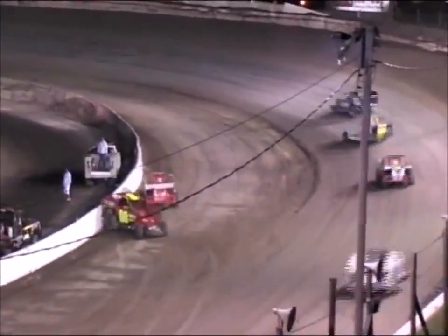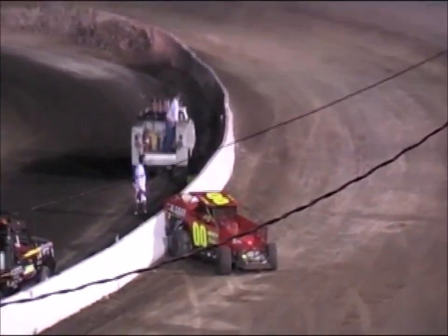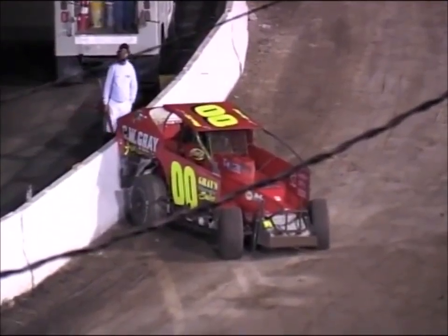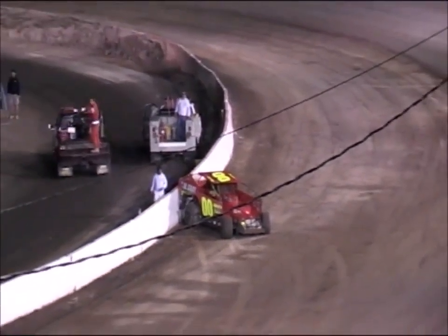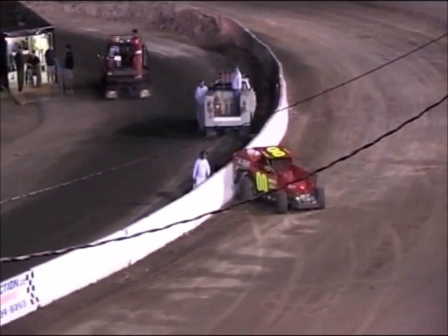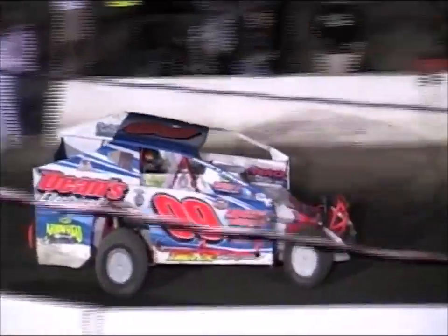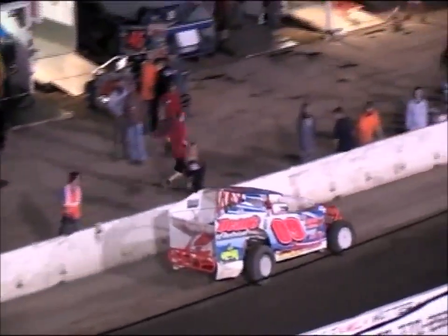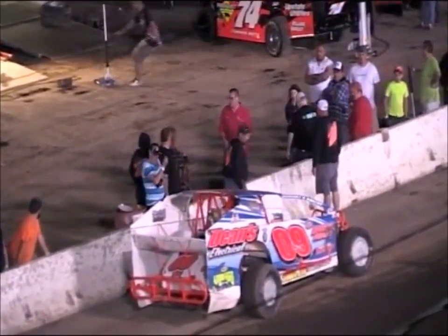Cars together here on the front stretch. 2 cars bang together, one of which is Connor Cleveland with the Cleveland Brothers Landscaping automobile. Jason Gray with the 00. As the 2 to go sign had just been displayed. Right now, Mike Warren outrunning the 09 down here to his pit stop. And Connor Cleveland has come to a stop.